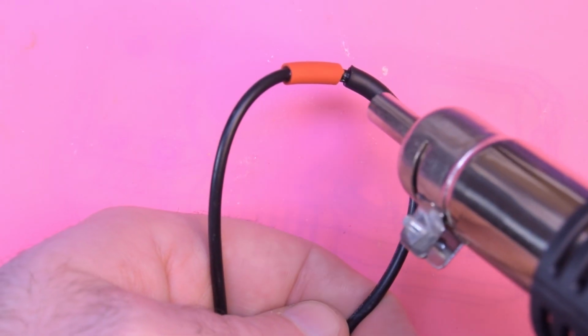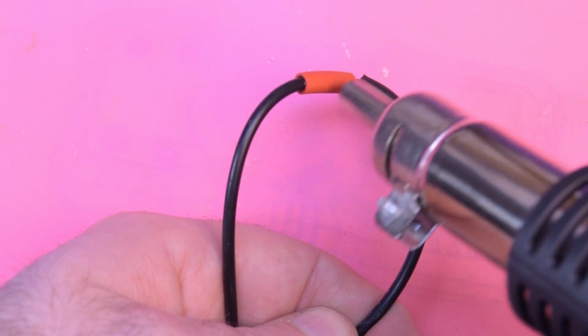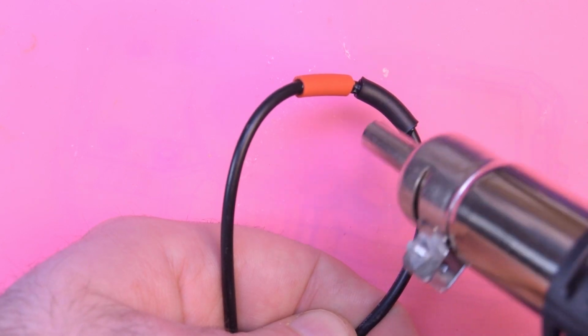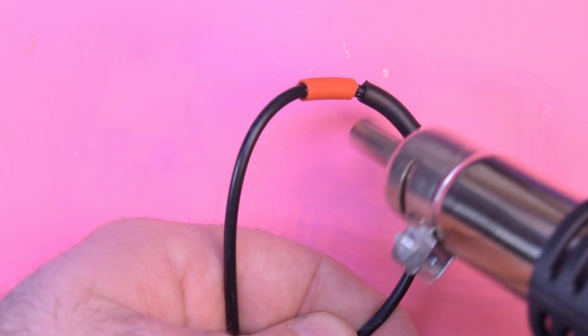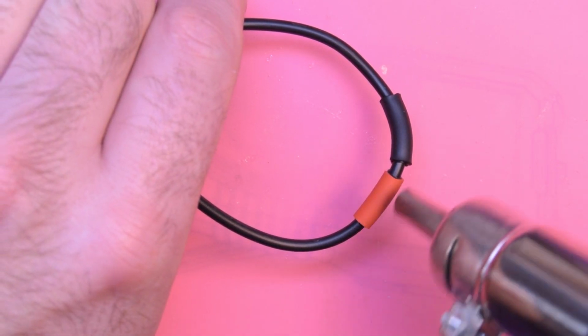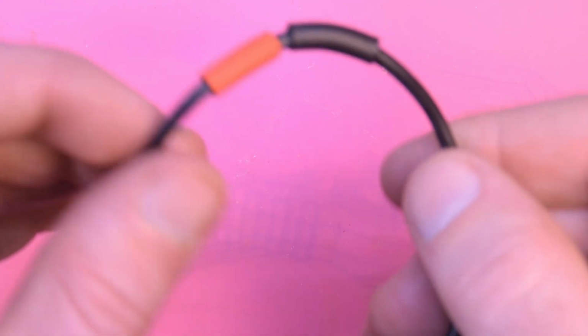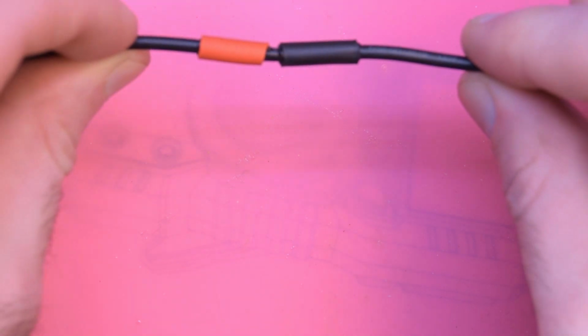Be just about done. I have it at about 150 degrees Celsius. You can heat these things up quite hot. They're not supposed to melt. They're supposed to be melt resistant. Okay, and there you have it.